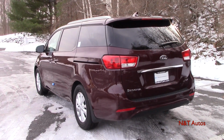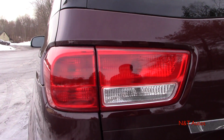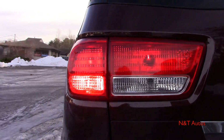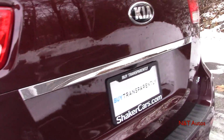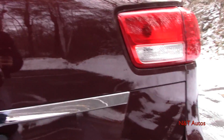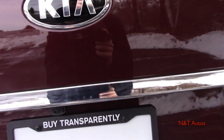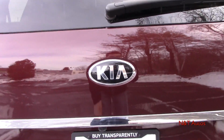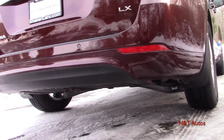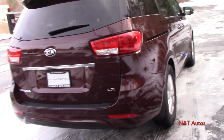And wrapping around to the back, we have some pretty nice tail lamps back here that use traditional bulbs. As far as logos back here, not overdone. You have the Sedona logo, and then your model insignia, which is the LX back here too. You have your backup camera back here, which is almost in the center position, and the trunk releases over there too. You also have the Kia logo, and you have parking sensors on the rear too, and your exhaust is off to the right.